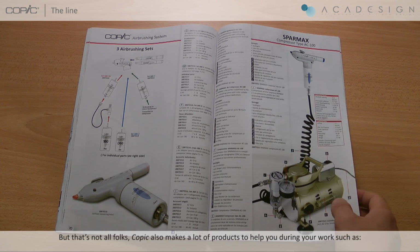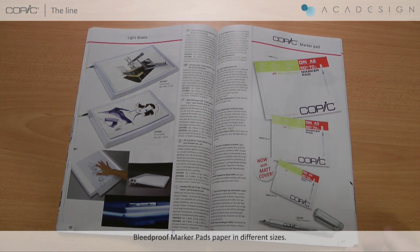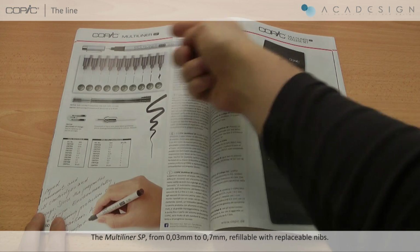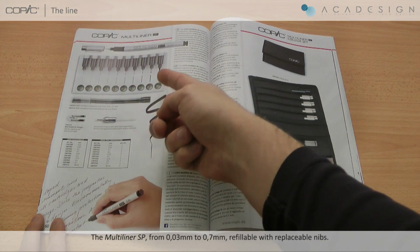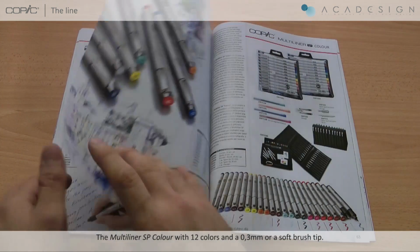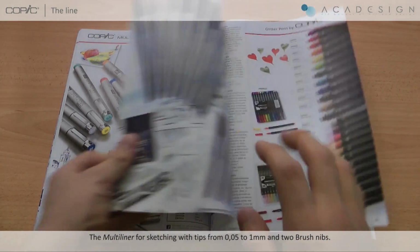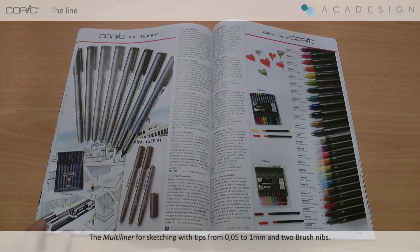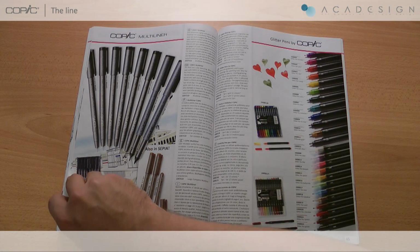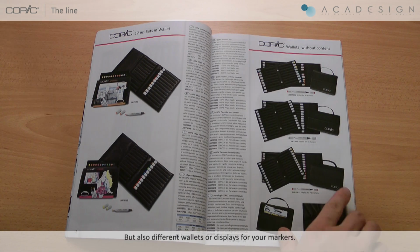But that's not all, folks. Copic also makes a lot of products to help you during your work, such as bleed-proof marker pads, paper in different sizes, 3 lines of multiliner, the Multiliner SP from 0.03mm to 0.7mm, refillable and with replaceable nibs. The Multiliner SP color with 12 colors and a 0.03mm or a soft brush tip. The Multiliner for sketching with tips from 0.05 to 1mm and 2 brush nibs. The 3 smallest tips are also available in sepia. But also different wallets or displays for your markers.